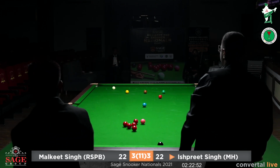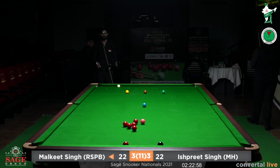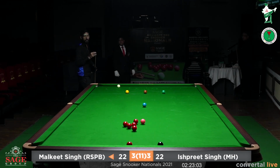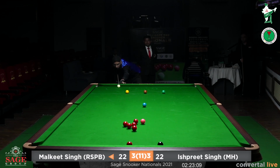He's that kind of player. As I had predicted, he had played that thick ball safety on the red, taken the cue ball right down the table on the bottom cushion. And now Malkeet has to clip the red, the red that is sticking out from the pack. He has to clip in that, but that might open up the pack also.